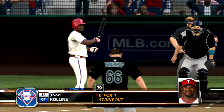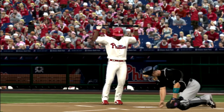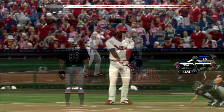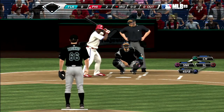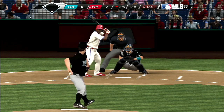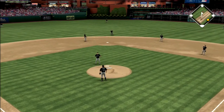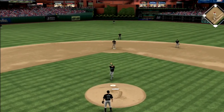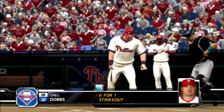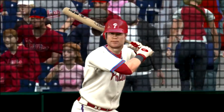So it's back to the top of the order now, and that'll bring in the former MVP, shortstop Jimmy Rollins. Swing and a high pop-up back behind the mound. Settling under it is Cantu. One pitch, one away. So one gone here in the Philadelphia third, and that'll bring in the third baseman, Greg Dobbs.